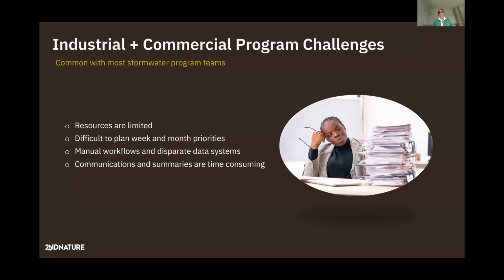And those challenges then fall on the stormwater teams, right? There's a lot of challenges, but I think the top four, obviously, one, resources are always limited. I talk to stormwater teams across the country weekly. I've yet to meet ones that have unlimited resources. So you're always being asked to do more with less. With those compliance requirements and the hundreds or thousands of inspections that need to be done, planning those weekly or monthly priorities or even the annual priorities on how you're going to hit which facilities at which time, that's super challenging, right?